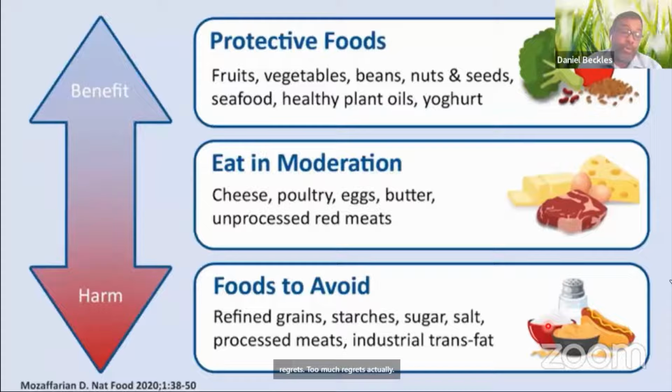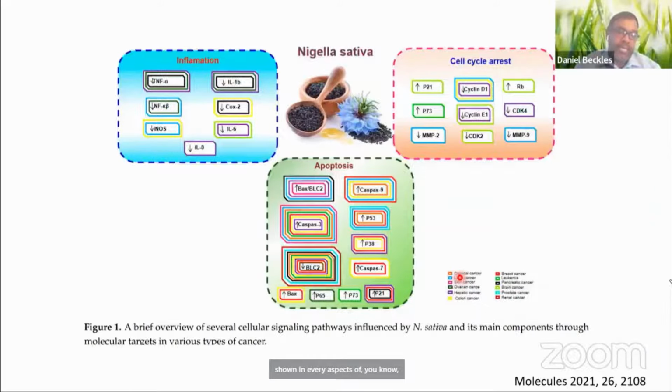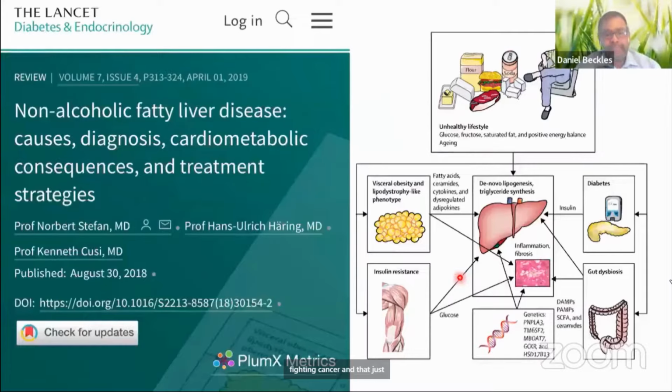Too many regrets, actually. Okay, so when we look at this, the focus here is protective foods. There are foods in moderation and foods to totally avoid, and that's what we need to focus on. Our kids should be avoiding those foods. Again, massive benefits from black seed are shown in every aspect of fighting cancer, and that just summarizes the last few slides. Now let's talk about diabetes and this pandemic of diabetes in the next 2-3 slides.